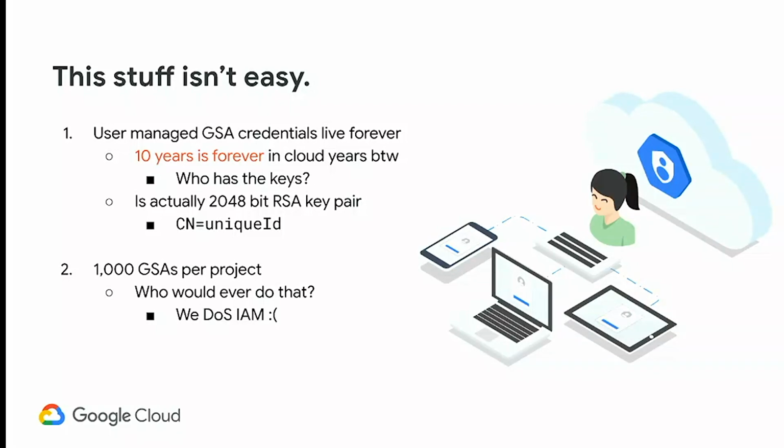User-managed GSA credentials live forever, right? Ten years is forever in cloud years, by the way. And they're actually technologies that we're familiar with already. They're typically, in the JSON blobs, a 2K RSA key pair generated off the PKI that is your project.